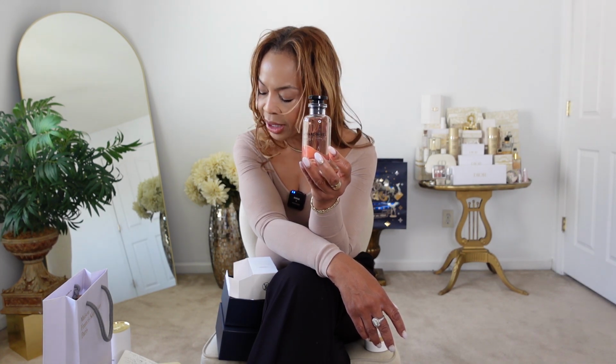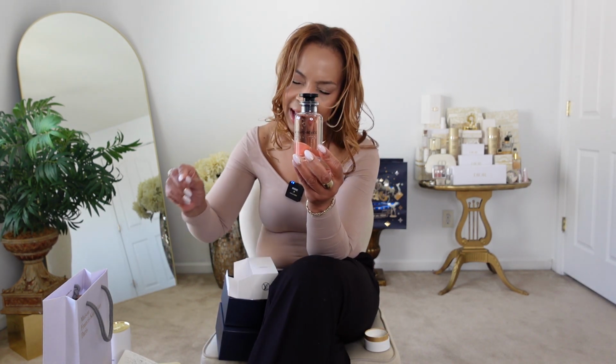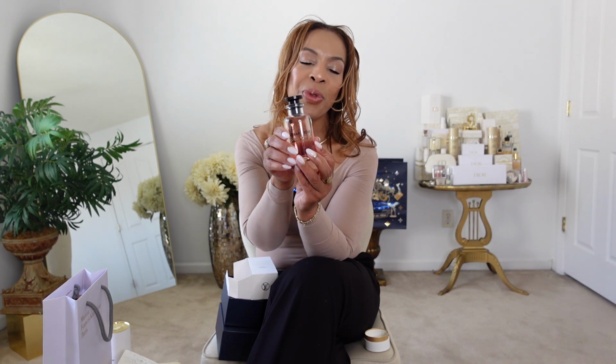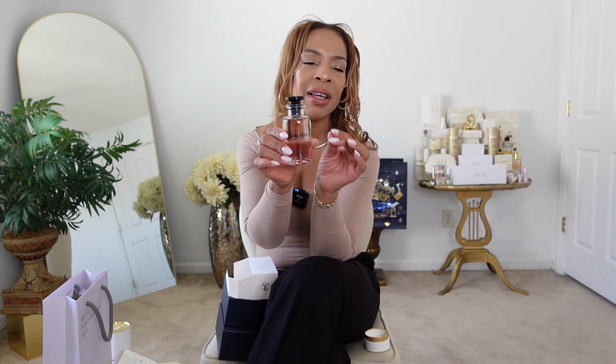I love it. It is not over the top floral. It's not a new fragrance. It's just delightful. It really is delightful. It has great projection, and it is long lasting. So this one again is $330. It is not inexpensive. You don't need a whole bunch of it either.